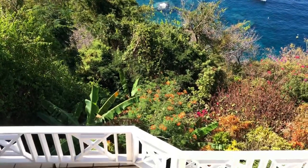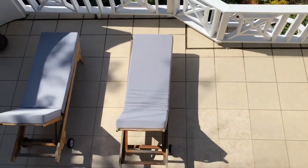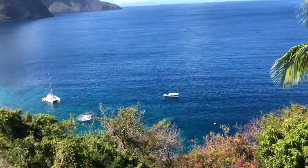Down to the sea there. You see one of the balconies below. So there's two balconies down there from some of the other bedrooms. So let me take you down and show you just one of those bedrooms down there.